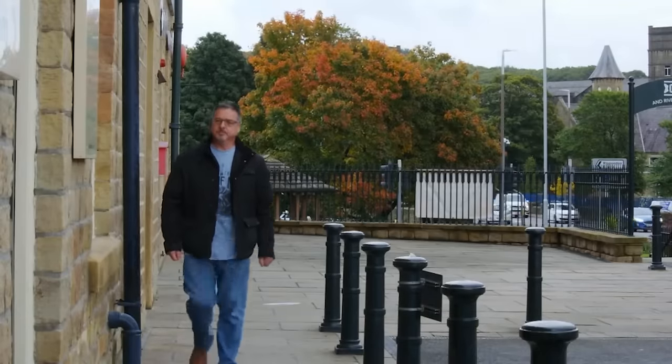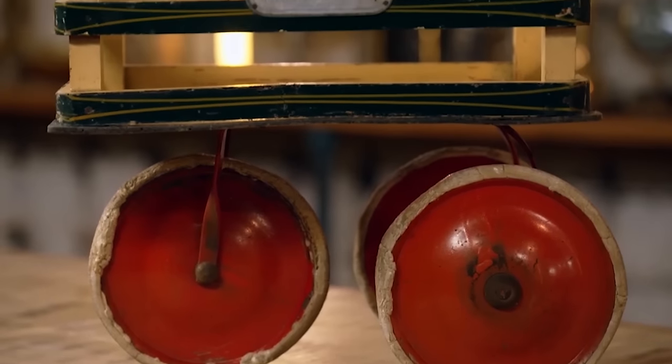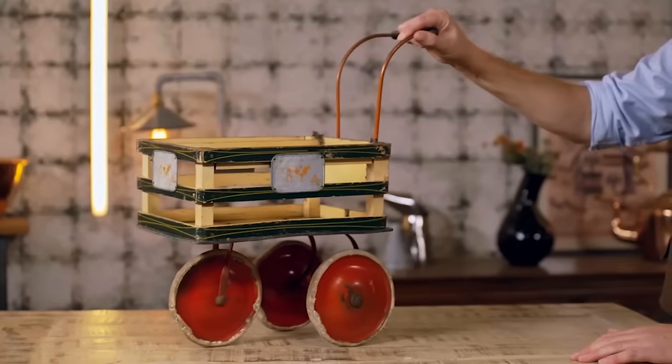Last to do the rounds is Simon, with a toy that won't appeal to vegans. It's a wooden toy on wheels, and I would say it's fairly rare because I've only ever seen two. And mine's in better condition than the one in a museum, so I'm hoping that the guys in the bidding room will be interested in it.